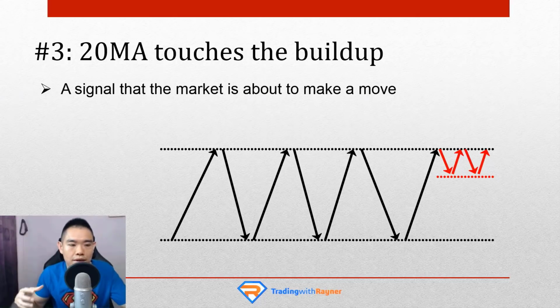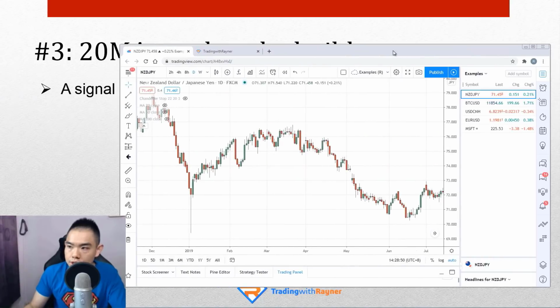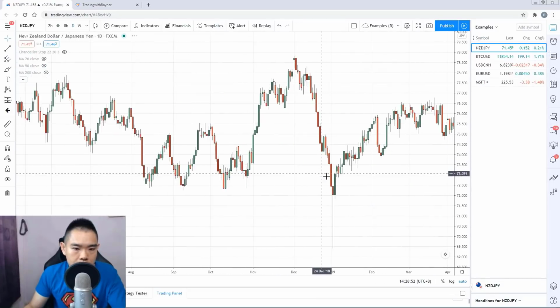So one objective way that I've used to define when the market is getting ready to make a move is to let the 20 MA be your guide. The 20-day moving average, or the 20 moving average of whatever time frame you're using, to be your guide. You want to make sure that the 20 MA has caught up with the build up before you trade the breakout.